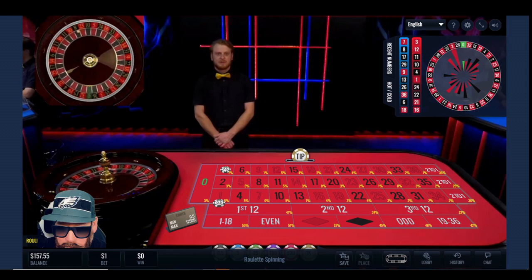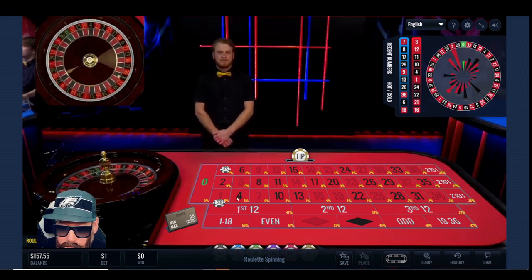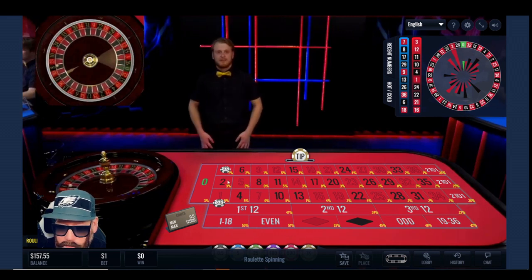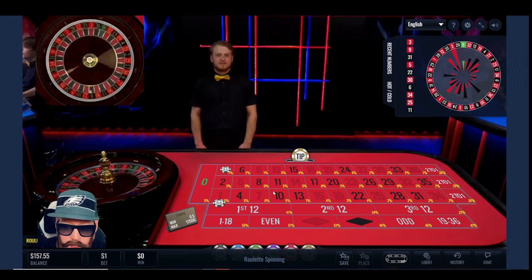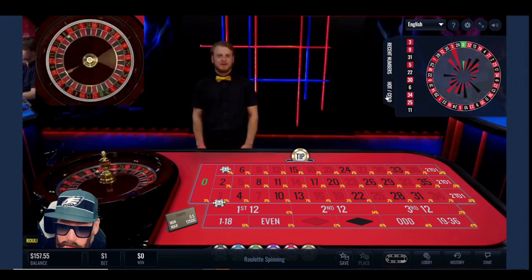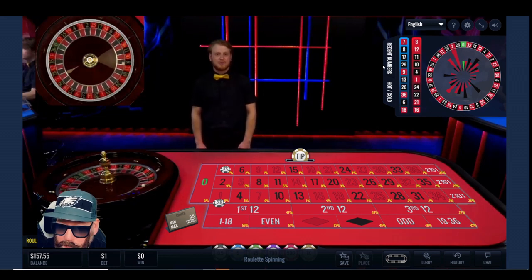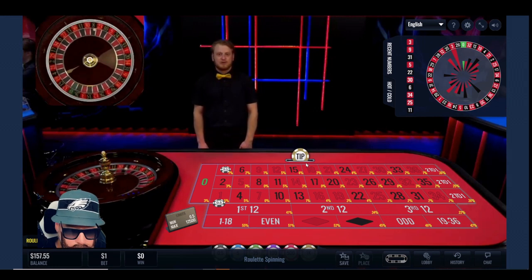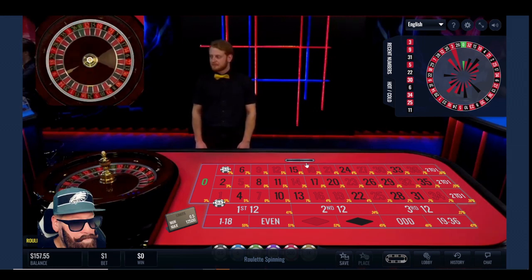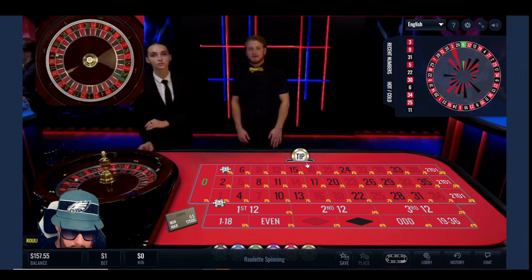I always notice that this street comes out a lot too. Like three will come out, then two will come out, or one will come out. That happens a lot. So that's why I want to play a street. One's at 5%, so it's kind of a hot number. All right, come on now.